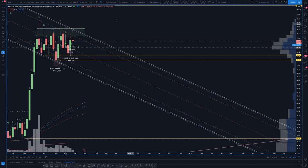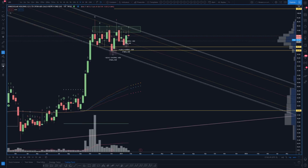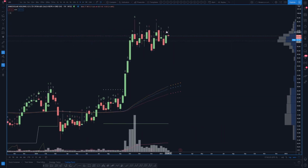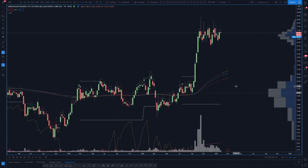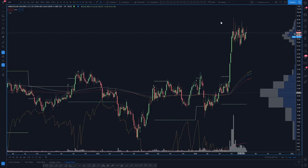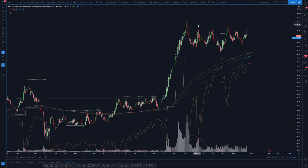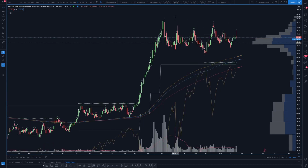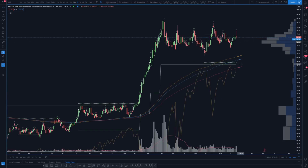So JKS, we are still just watching this potential flag shake out. It looks like a flag. There's not much else to say, I guess. You might call it more of a pennant than a flag because it's more sideways. But then again, I guess you could make an argument for a flag. Nah, not really. I don't love the argument for a diamond. All right, so really that's all I care about for JKS, right?